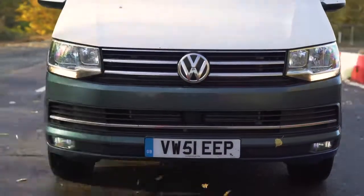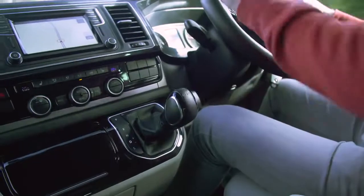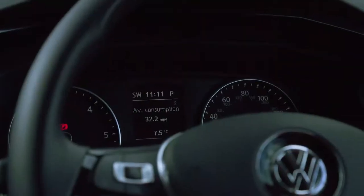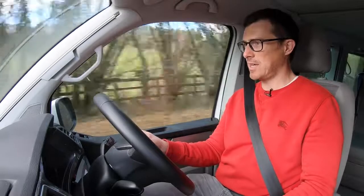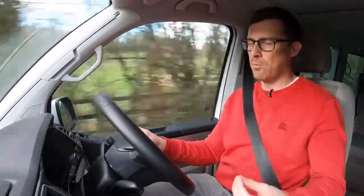The engine fitted to the California is a 2-litre turbo diesel. It's got just over 200 horsepower, so it's fairly nippy when you put your foot down, and the automatic gearbox is nice and smooth. In terms of economy, well, I'm getting 32 miles per gallon, which I think is easily good enough.